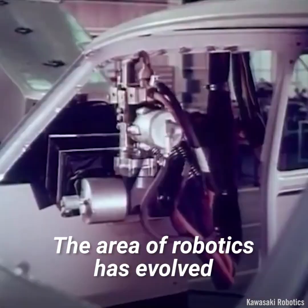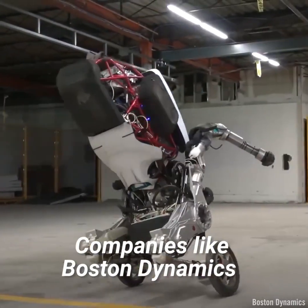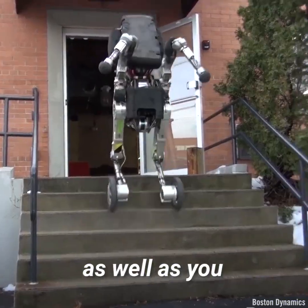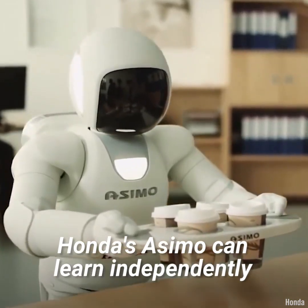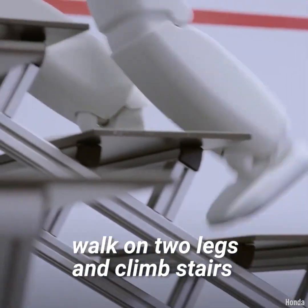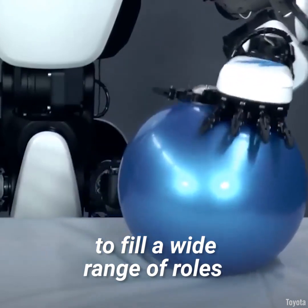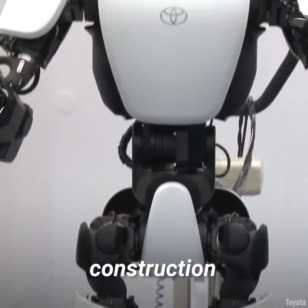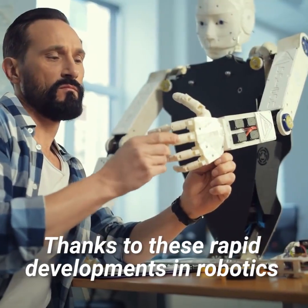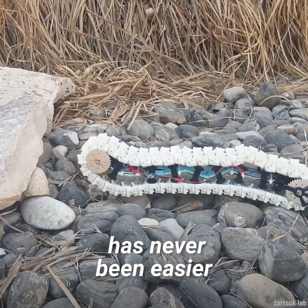The area of robotics has evolved at breakneck speeds. Companies like Boston Dynamics are leading the charge, creating robots that can almost move as well as you. Honda's Asimo can learn independently, walk on 2 legs, and climb stairs. Toyota's THR3 humanoid robot has been designed to fill a wide range of roles, like cleaning, construction, caregiving, or simple companionship. Thanks to these rapid developments in robotics, building your own robot at home has never been easier.